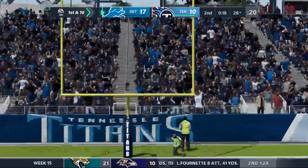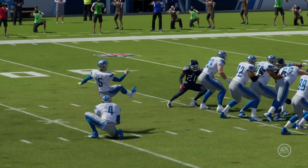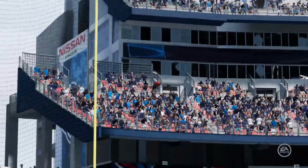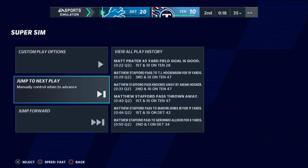And this one looks good. It is good. Right down the pipe. And they double him up here. The Lions have scored, 20-10. Still a little bit of time left here in the half.